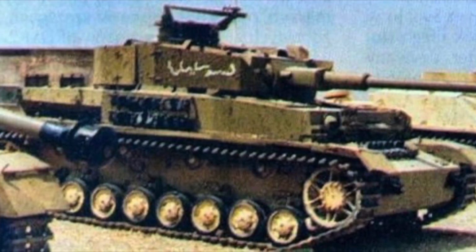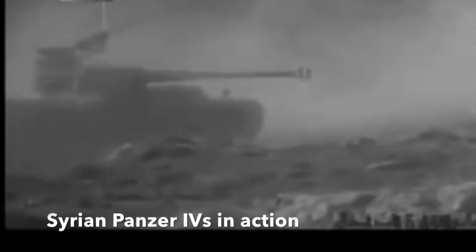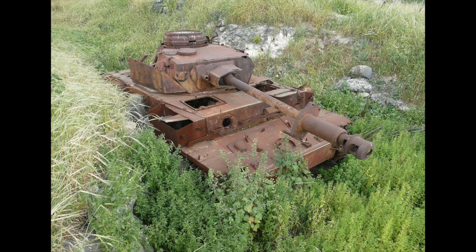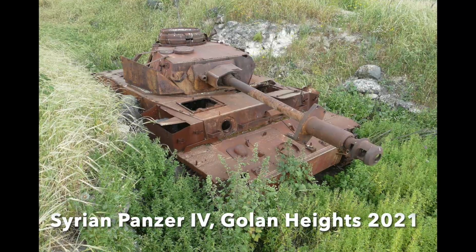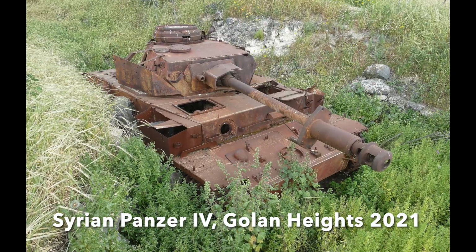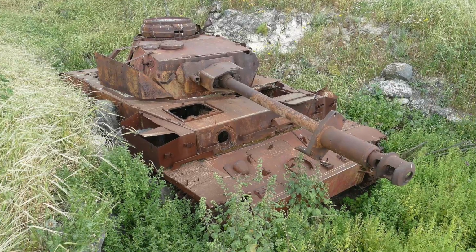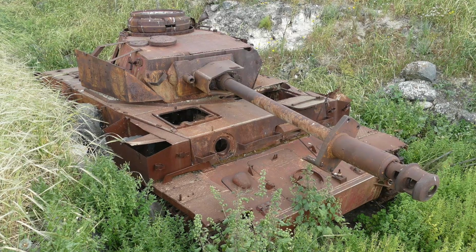Ironically, the Syrians used the Czechoslovak Panzer IVs and Stugs and several other types of German vehicle that they purchased against the Israelis, and the wrecks of these World War II German vehicles still litter the Golan Heights today. See my video about this fascinating historical footnote, link in the end screen. Some Panzer IVs would linger on as training tanks in Czechoslovak service until the early 1970s.